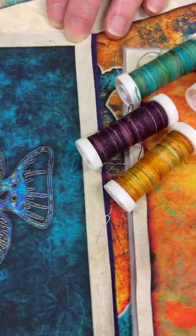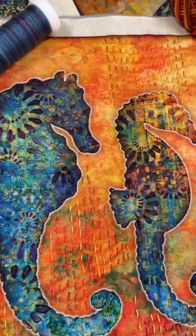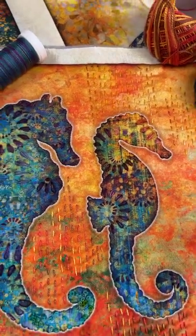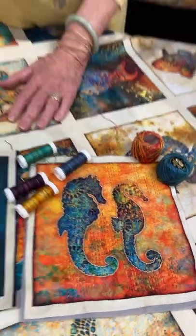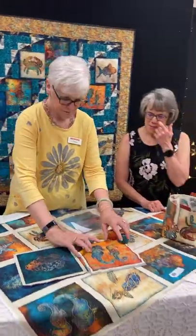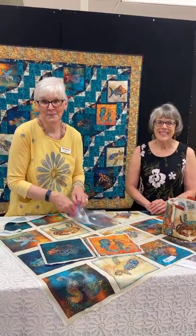I'll probably just do a facing on them and, you know, mount them. They'll probably be like 8-inch, and I'll just mount them on an artist canvas as a little art quilt. This will be beautiful.